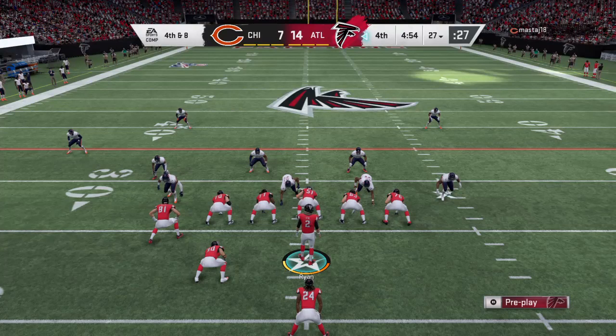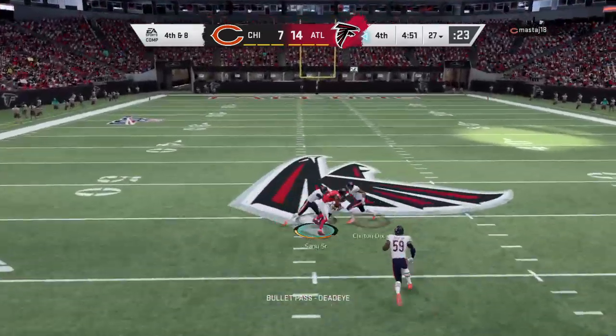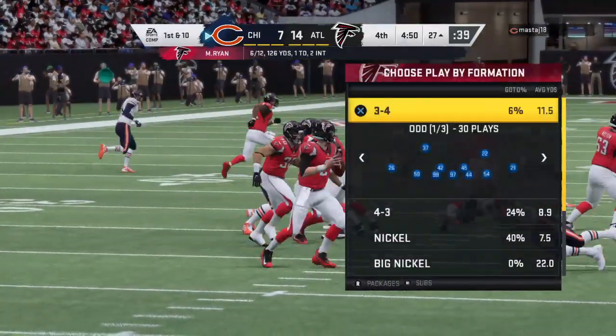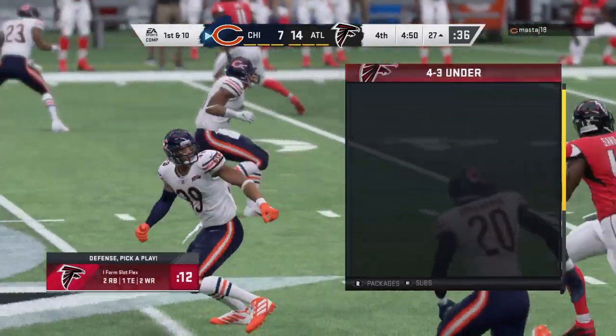And here's a big one now. Trying to hold this lead. They're going to go for it here on 4th down. The Falcons will go for it. It's Ryan. And that is incomplete. Boy, it looked like he had it and dropped it. And the Bears are going to get the football back, and they're going to get it in great field position.